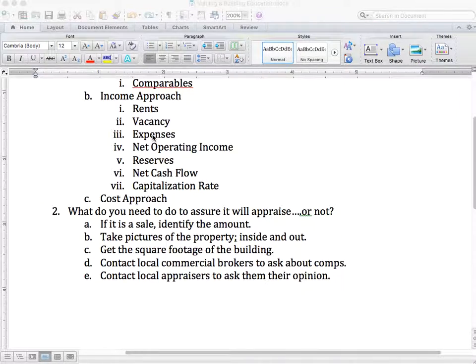The income approach, the way that they're going to look at this is they're first going to identify rents. What are the rents that the building is actually receiving at present, if there are any? And then what are the rents that are going on around the market? Are they in line, or is one higher versus the other? Is one lower versus the other? And they're going to make adjustments again based upon how the building is conditioned, location, size, square footage, all the other factors that go into play, the type of tenant.